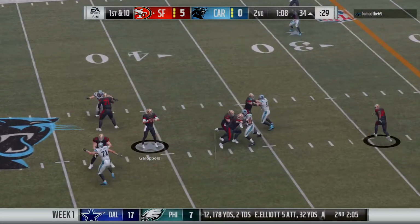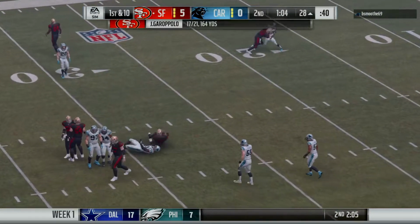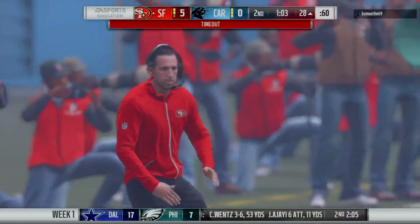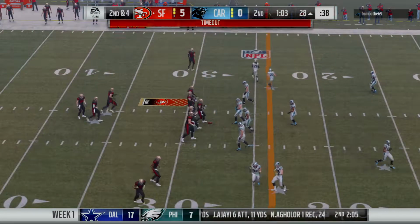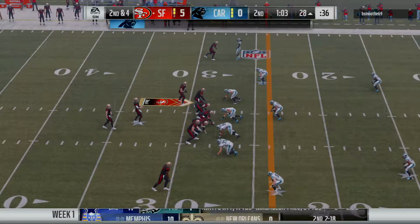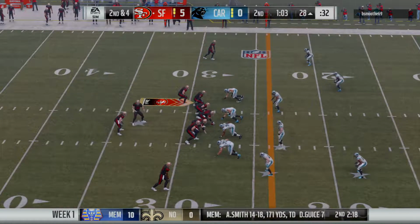Garoppolo now, first down throw. Over the middle, that's caught by Meredith. And he'll go down at the 28. Now before this second down play, we'll get whistles and a timeout, as they'll stop it with just over a minute to go before halftime.